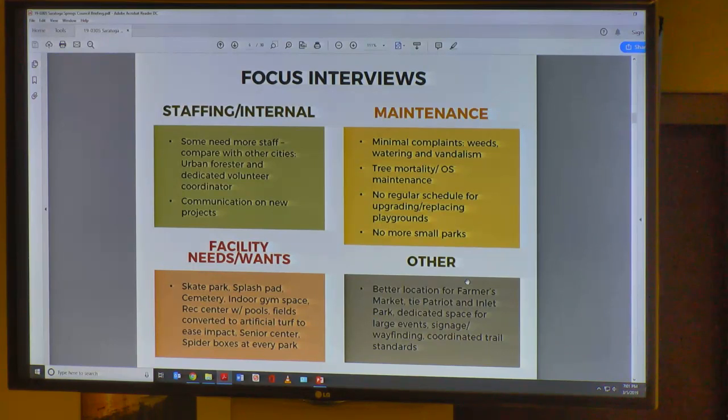Focus interviews, we met with several departments, several staff members, and just talking about their needs and what they see, some of their concerns. Generally, they're well-staffed, but there are a few departments that could use a little more assistance, and they just want us to look at other cities to do a little bit of comparison.